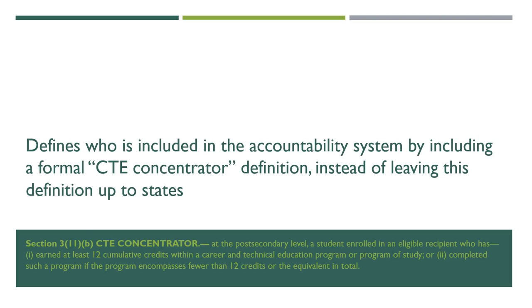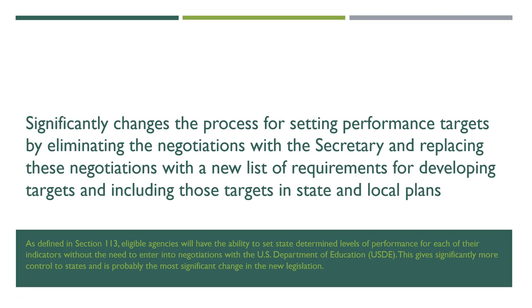funds in that way. So it's defined who's included in the accountability system by using the term CTE concentrator. That's a student who has already sort of dived into a CTE program, not one who is just entering or just takes 1 or 2 classes. You have to have 12 cumulative credits within a CTE program, or finished one if that program is less than 12 credits. There are actually quite a few level 1 certificates in Texas anyway, you can get a completion certificate in under 12 credit hours, and those are usually some very specific training programs, but they help you get a beyond minimum wage job, so it's a good thing for some people. It's just what they need.